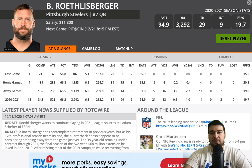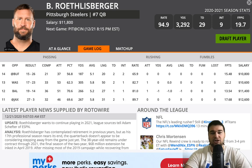What I like about Ben Roethlisberger and the Steelers in general, especially for this play, is that they throw the ball a ton. Even when they're up ahead, even when they should probably be running the ball a little bit more, milking the clock, they still continue to pass the ball. You can see it there against Buffalo, 37 passing attempts. That was probably one of the lowest of the year for him. Washington, 53. Baltimore, 51. Jacksonville, 46. So he throws the ball a ton there. Give me Ben Roethlisberger here in pretty much all of my lineups, honestly.